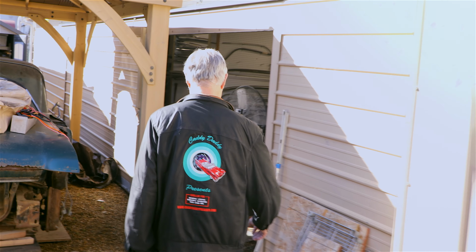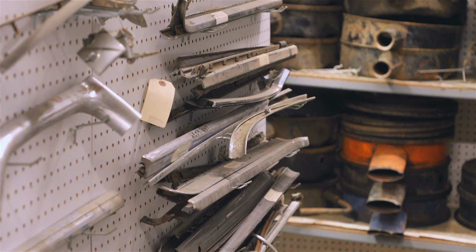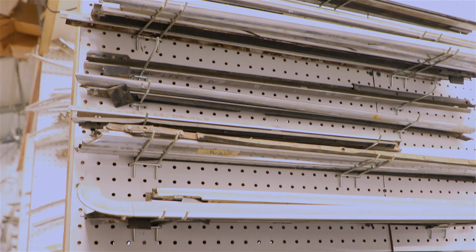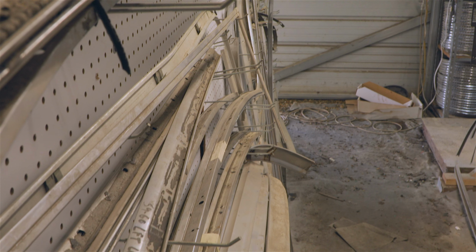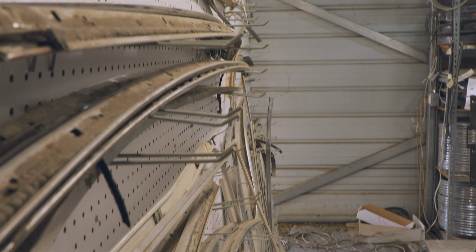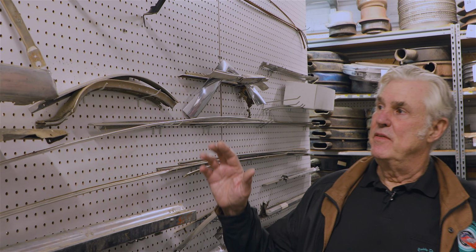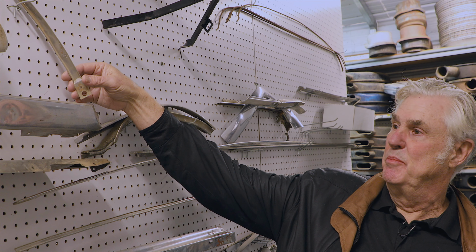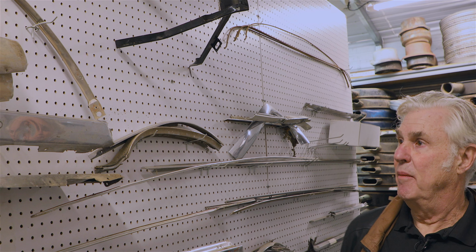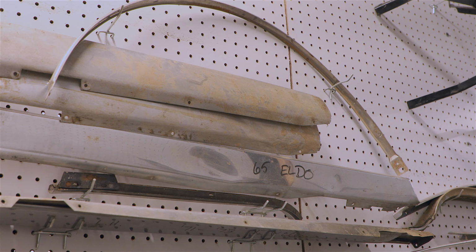I want to give you an idea that we've got thousands of pieces of trim at Caddy Daddy. We've got a few little items up here. We'll even have a few of the 1930s dual side mount trim pieces stashed away. But you'll see 1965 Eldorado, but all these pieces need to be sorted.